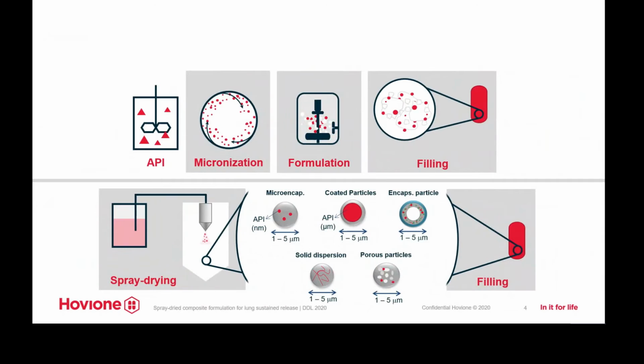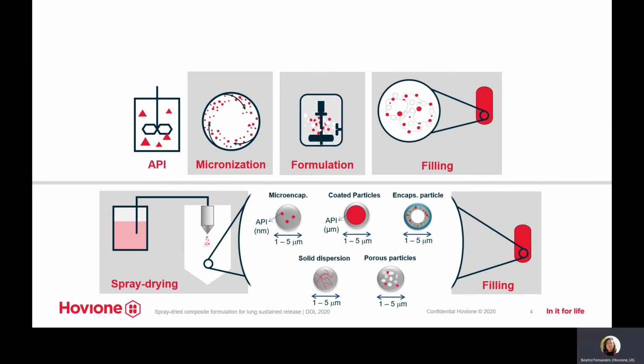Another great difference between these two formulation strategies is the manufacturing process. While the first is composed by different steps from API crystallization to micronization, followed by formulation, which are challenging and require tight process controlled parameters, the second formulation, the engineered particles, only requires a one-step process, which is spray drying process.